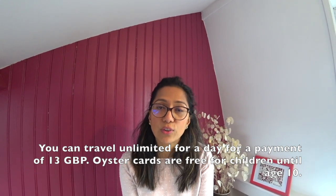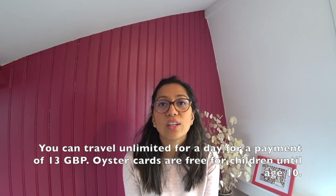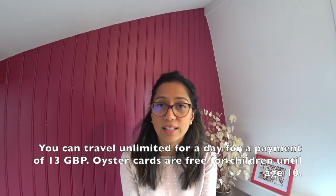So we took the shuttle bus service, and while we were still at the airport, we got our Oyster cards. Oyster cards are basically the travel cards within London, and the Oyster card also requires a deposit payment of £5, which you can have reimbursed at the end of your trip. For our child who is 5 years old, he didn't require an Oyster card. He could travel for free. And you can use the Oyster card in the public buses and the trains and the metros.